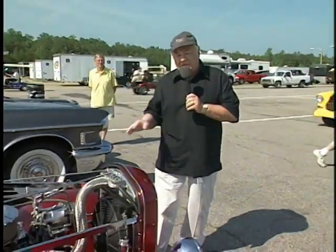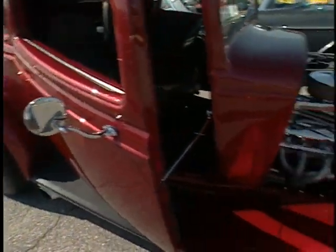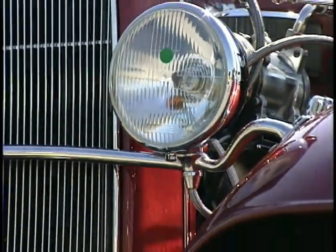Well, Doc, I'll tell you what I've got. How about the son of Mr. Wilson you just talked to? This is Mike Wilson's 1932 Ford Little Deuce Coupe. And let me tell you one of the neatest things. The suicide doors, yeah, I like those. The work he's done in the interior, yes, I like that. I love the color, but here's the neat part.